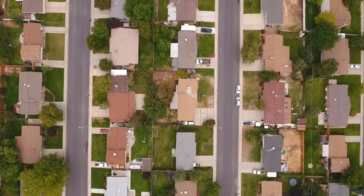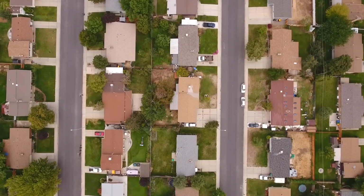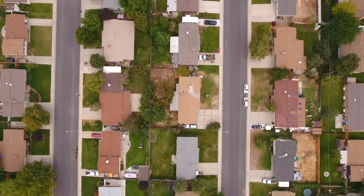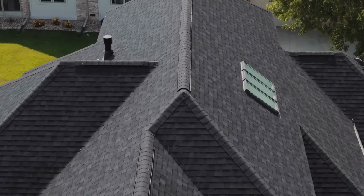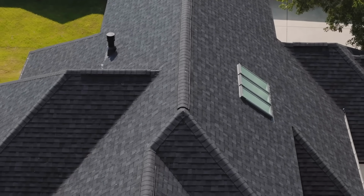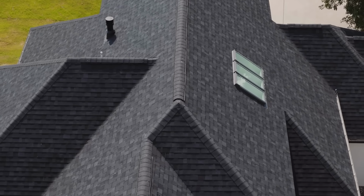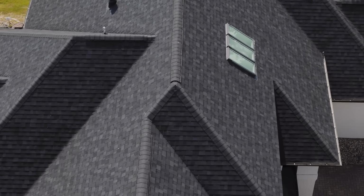Have you ever looked up at a house and noticed the shingles on the roof? Odds are, you've seen those flat, overlapping rectangles that seem to be everywhere. On suburban homes, rural cabins, and even some small buildings in cities. Those are asphalt shingles, and they've become the go-to roofing material across much of North America.